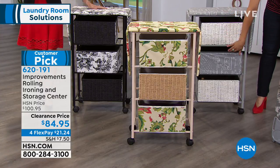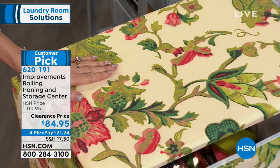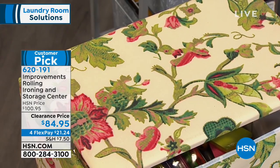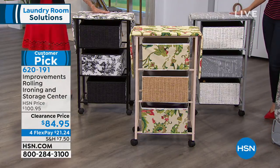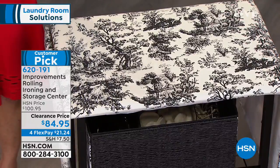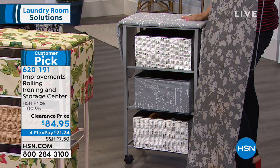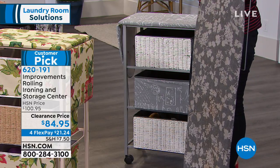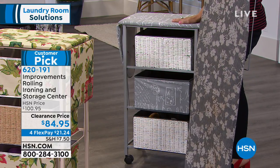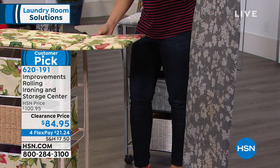So pretty. So pretty. And then in the front, of course, this is the floral, the one that's with the red and the green. And then finally, it's in this beautiful toile, which is your white and black. And all of it today, customer pick, as I mentioned, at $89.95. And then free shipping and handling and 4 FlexPay payments on it as well.